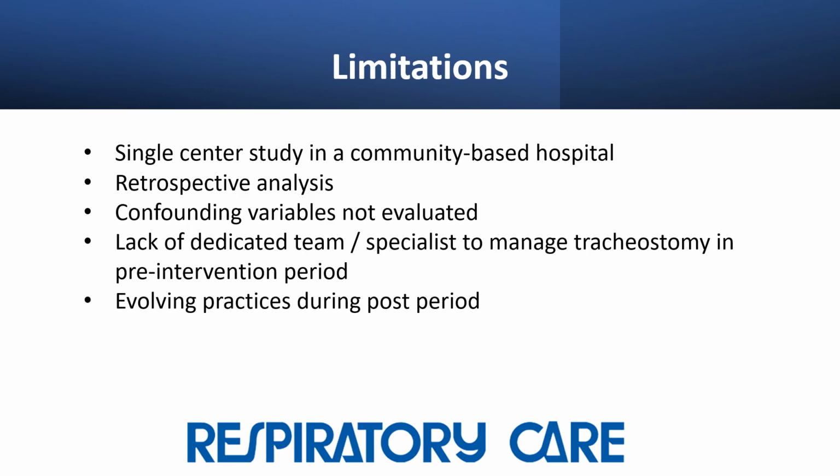When interpreting the results of this study, there are several limitations to keep in mind. The study took place in a single-center, community-based hospital without a dedicated team or specialist to manage tracheostomy care in the pre-intervention period. The confounding variables were not evaluated, and the practices were evolving during the post-intervention period.